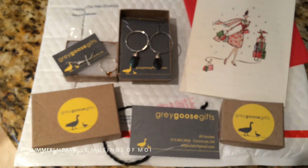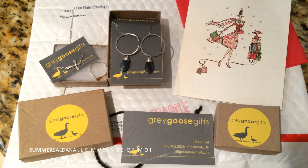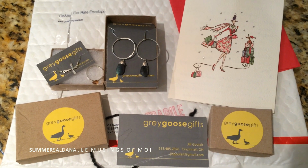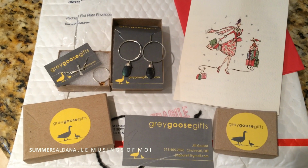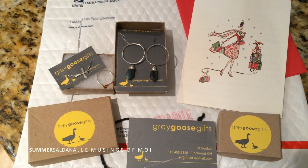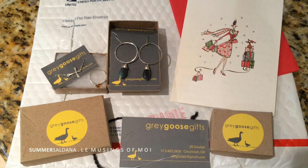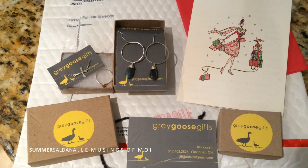Every time I get something like this, I seriously sit in my car when I'm opening it and cry. My kids are like, what's wrong with you? But it means so much that somebody would take time to do something so thoughtful for me. So thank you, Jennifer. I'm so thankful for you and I love everything.